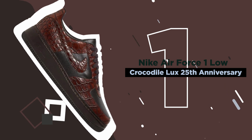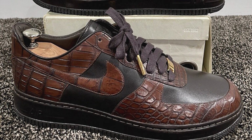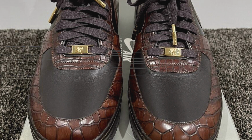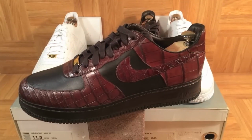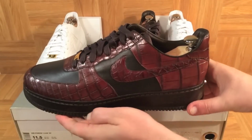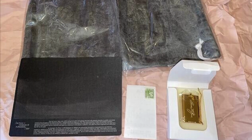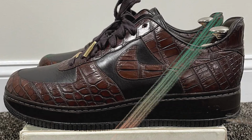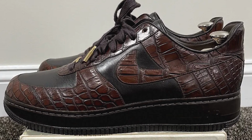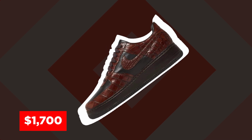Number 1. Nike Air Force 1 Low Crocodile Luxe 25th Anniversary. Just because a pair uses unique materials doesn't mean it'll compromise on style. These sneakers celebrating the 25th anniversary of the Air Force Ones use actual, honest-to-God crocodile skin in the iconic silhouette, crafted by artisans in the heart of Italy, along with some traditional leather for comfort. You get a solid gold hang tag in the silver box, suede dust bags to preserve your shoes, and a bunch of other goodies to sweeten the deal. But all that comes at a heavy cost. These are arguably the most premium shoes Nike's ever released, and they go for an eye-watering $1,700 a pair.